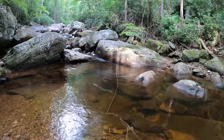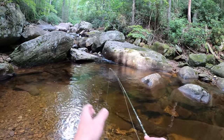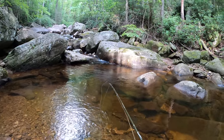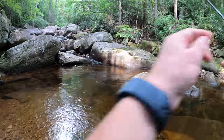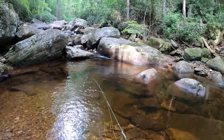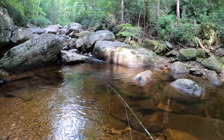If I see that the current is pulling my line and I'm not going to be able to get a drag-free drift, then I'll do that a lot, just pop my fly, because I think it looks more natural, especially if it's going to look weird anyway. Right now I'm throwing a stimulator. A stimulator is meant to be a big bug.